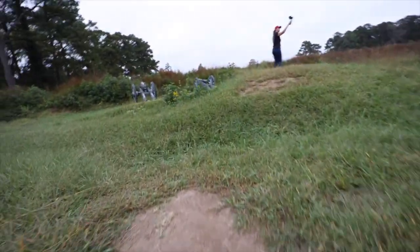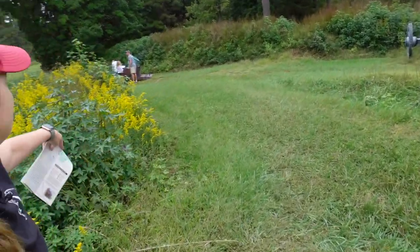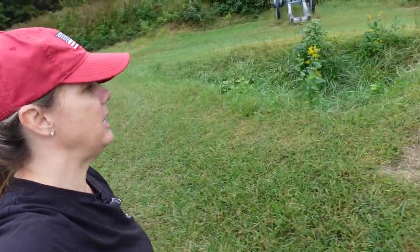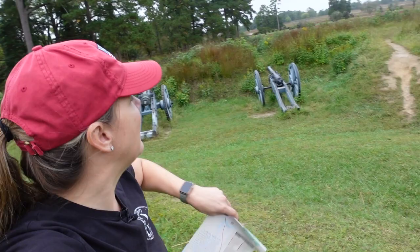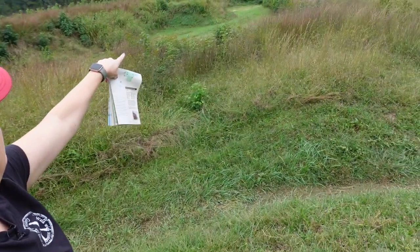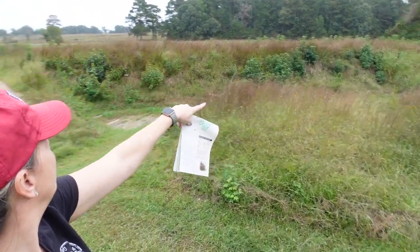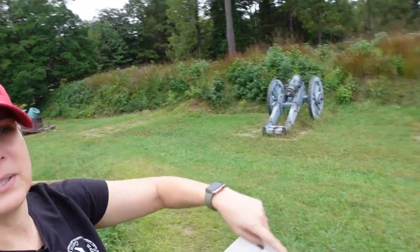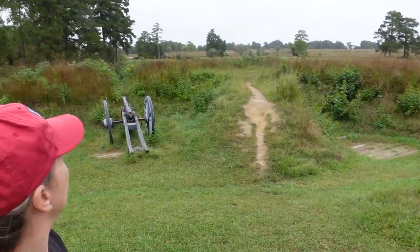But these still exist. These trenches that they dug, this still exists. This is all real. This is what they dug in, and you see where this kind of trench warfare comes from. But this is as close as they try to get. And you can see all these mounds, this was all made by the Americans and the French. They got their cannons set up. So this still exists today, and we're looking over into Yorktown.